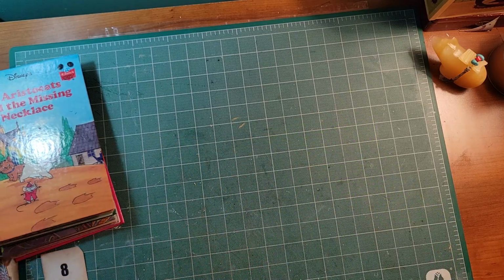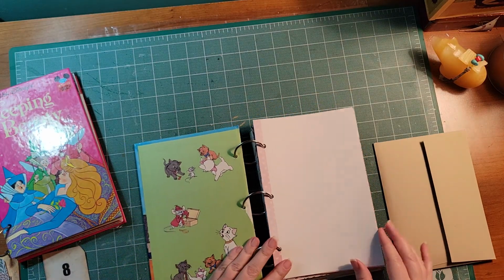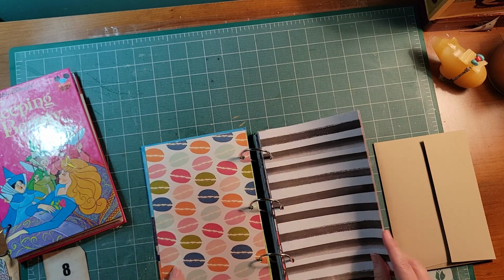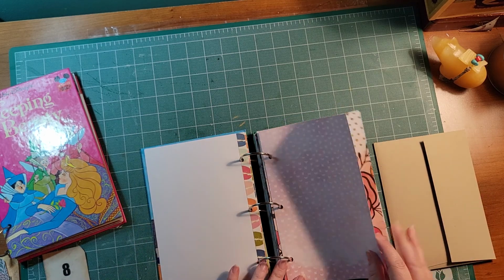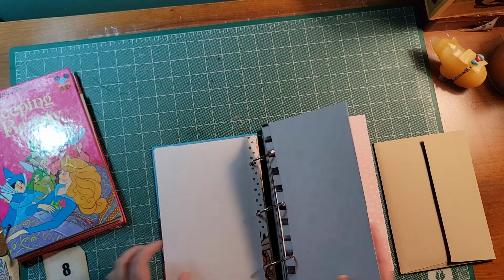And moving on, we have the Aristocats and the Missing Necklace. So there's the envelope with all the extras. That had a little bit of damage in it, but nothing too major. Macarons, beautiful French cookies, which of course this is, the Aristocats I believe are French. So this is all about Paris.